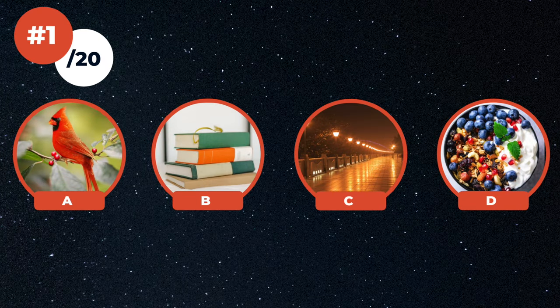Are you ready to test your memory? Let's dive in. Take a close look at these images and commit as many details to memory as you can. After a 10-second countdown, I'll ask you a question related to what you've observed. A red-colored bird on a branch, a stack of books on a table, a street lamp at night, a bowl of assorted fruits.